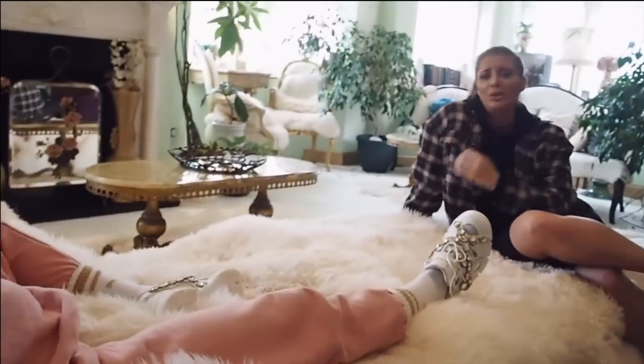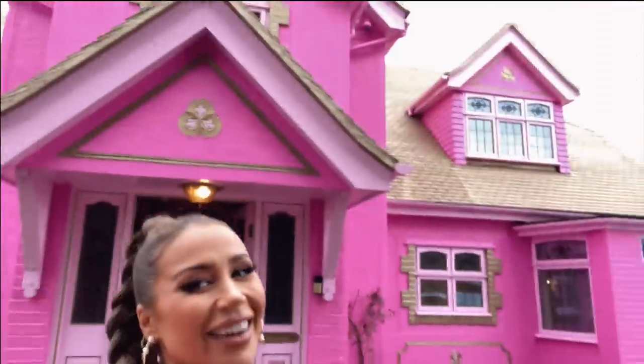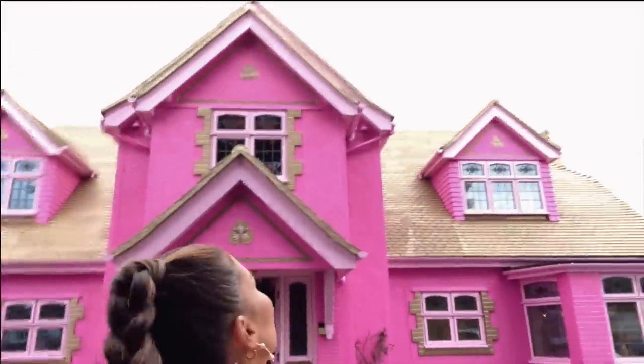I don't want to go home either. Let's live here. Yes, you cannot make me leave this place. Bye, pink house. Me and baby girl are going to miss ya.